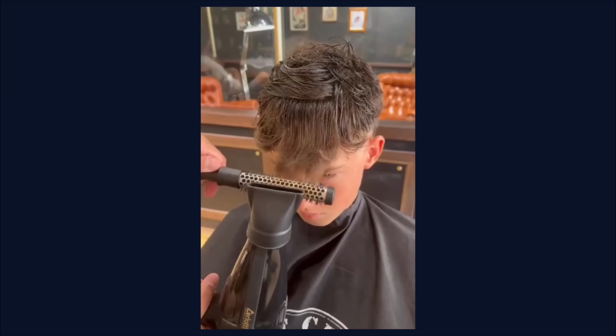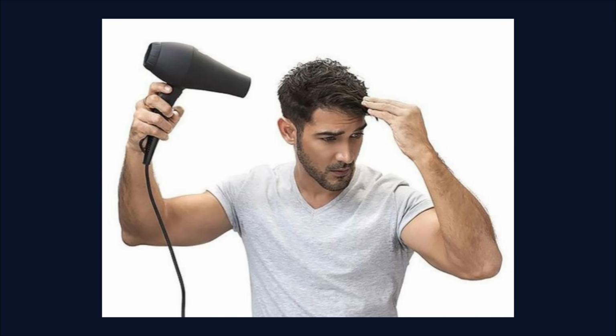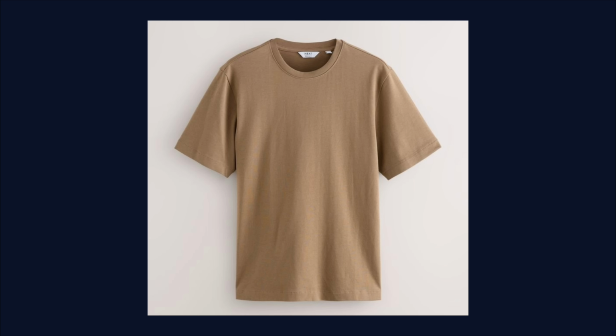Step 3. Drying. How you dry your hair can make or break your look, literally. Most guys rub their hair like crazy with a towel or nuke it with a hot blow dryer. That destroys your hair cuticle and makes it weak and frizzy. The fix. Pat dry with a microfiber towel or cotton t-shirt. If you blow dry, use medium or cool heat, and always apply a heat protectant. Proper drying gives your hair that smooth, healthy flow, instead of looking fried and damaged.